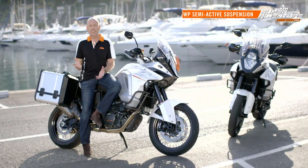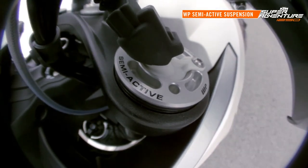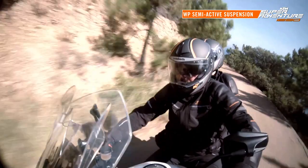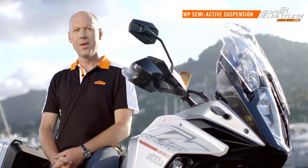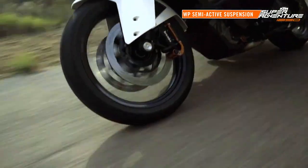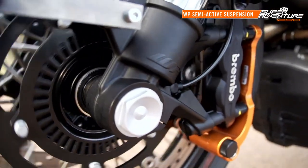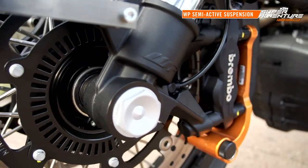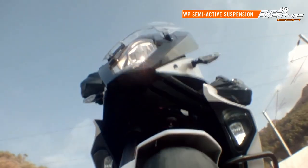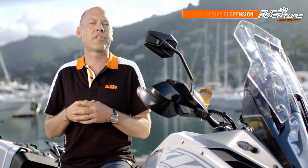Next up, semi-active suspension. From WP, it's adjusting in real time. There are 4 settings: Sport, Street, Comfort, and Off-road. All are adjustable on the move, all with the left-hand bar. Where it's clever, though, is that in any setting, the automatic system recognises any road surface changes and reacts accordingly. It prevents dive under heavy braking, which is particularly good when you've got 2 people on board. It also keeps the headlight level, and it also reacts to how much weight is on board, factoring it all in.